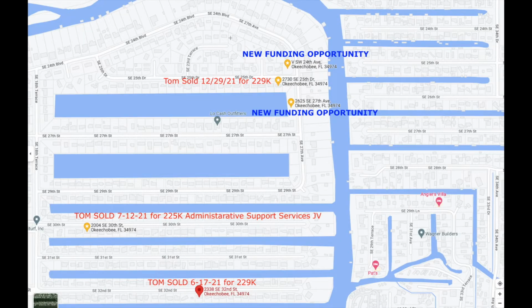Okay, so this is a video that I just thought I would make. It seems much easier to do this than put a detailed proposal together. But for the two funding opportunities I right now have, it's these two properties. This corner lot right here on Southeast 24th Avenue, and this here, 2625 Southeast 27th Avenue.